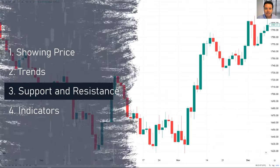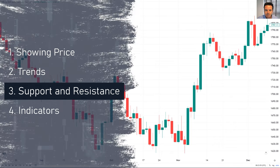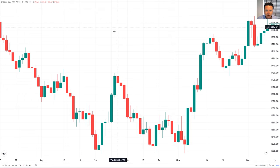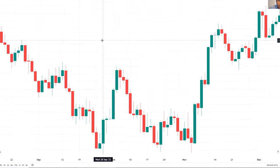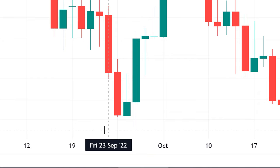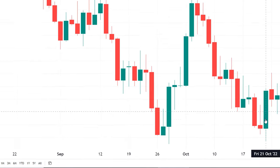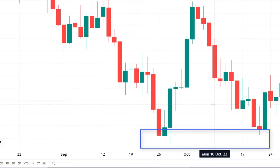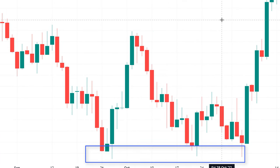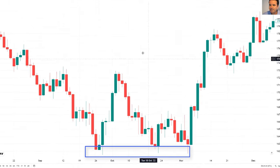So let's take a look at the idea of support and resistance in a bit more detail. Here's an example from gold. This is a daily chart on gold. This is the idea of support. So the market hits a level in late September 2022, rallies, comes back to it, and that level holds again. And just in case you weren't sure, rallies, comes back to it, and holds again in November before eventually starting to move a lot higher. So that's one example of support.